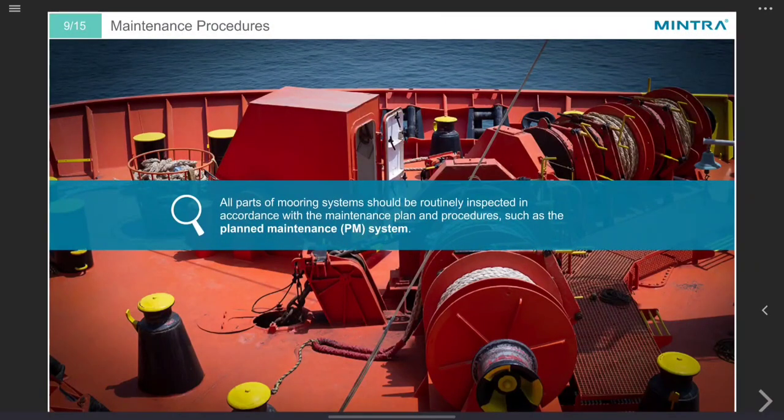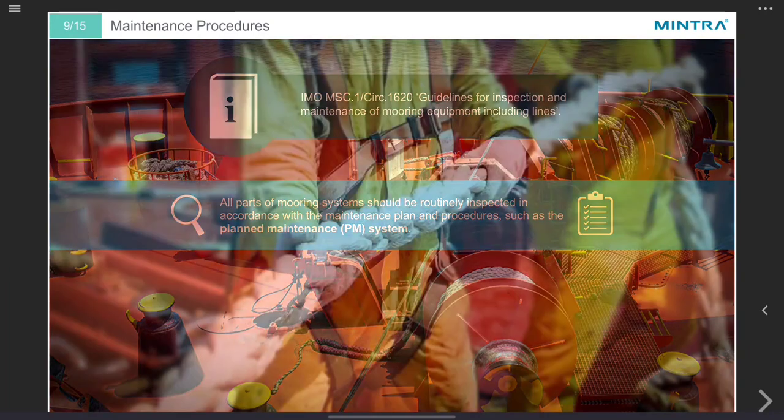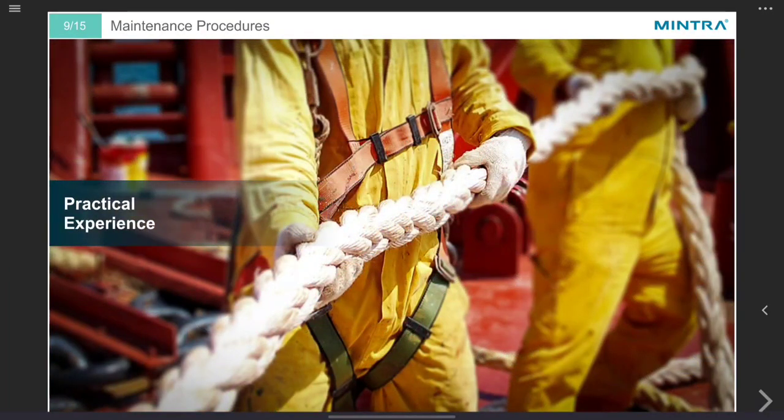All parts of the mooring system should be routinely inspected in accordance with the maintenance plan and procedures, such as the plant maintenance PM system. It is essential to always follow the specific processes on board and to ensure that these are in line with the manufacturer's guidance. The IMO guidelines for inspection and maintenance of mooring equipment, including lines, provide further guidance. Practical experience with specific lines should also be considered during inspections and when reviewing the respective processes.